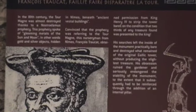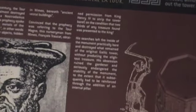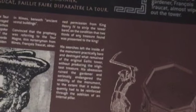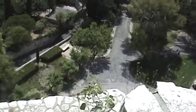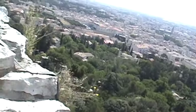Nostradamus, in his projections, almost got this place destroyed when he alluded to gold and silver objects hidden beneath an ancient Vestal building, which those at that time felt was the Tour Magne. Those stairs make hotels, second and third floors I've been in, pale. You get an idea of the height of this tower. And it went higher.